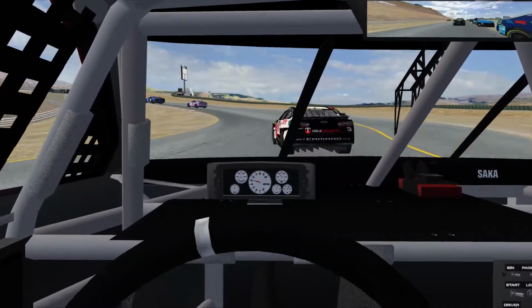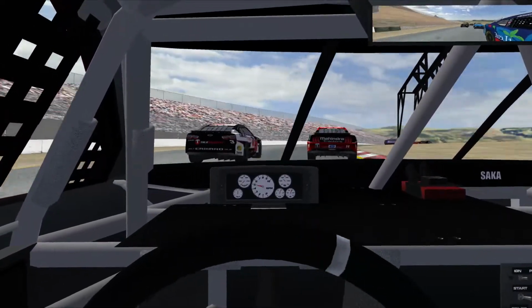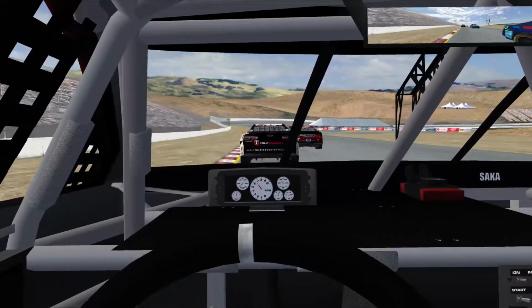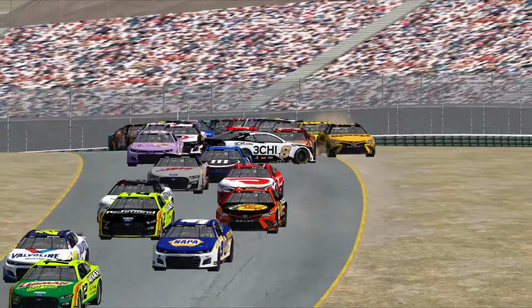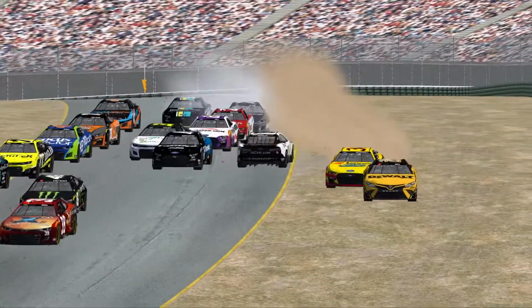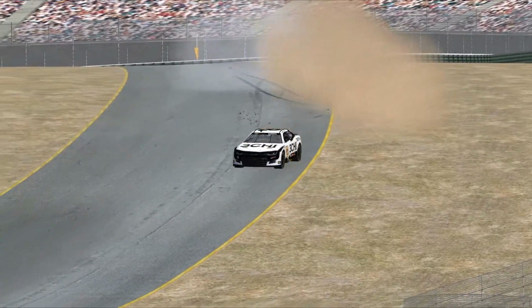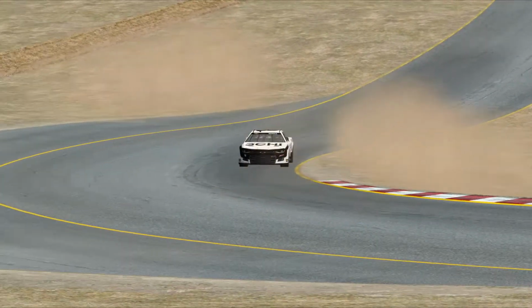All right, so kind of a checkup. Let's take a look and see what happened, and let's see why old Tyler Reddick got the short end of that stick. So we were on the left side, 3 wide, kind of a squeeze play between us and Chase Briscoe, and Reddick got sent around. A little bit of damage for those cars, but everything is clear. A little bit of damage on the track, but everyone gets it back rolling.